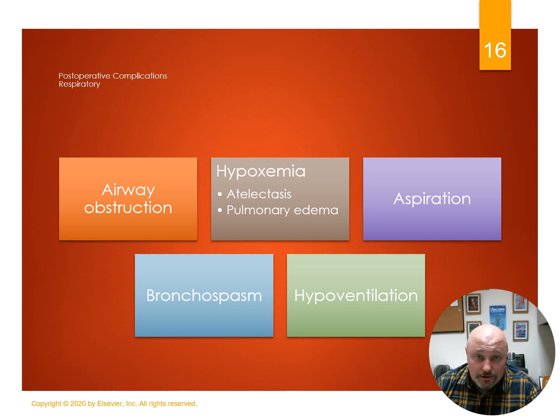Pulmonary edema, on the other hand, is caused by an accumulation of fluid within the alveoli, and may be the result of fluid overload, heart failure, prolonged airway obstruction, sepsis, or aspiration. In the postoperative period, patients are at risk for aspiration of gastric contents into the lungs. This is a potentially serious emergency.